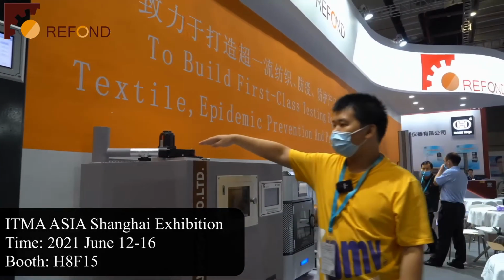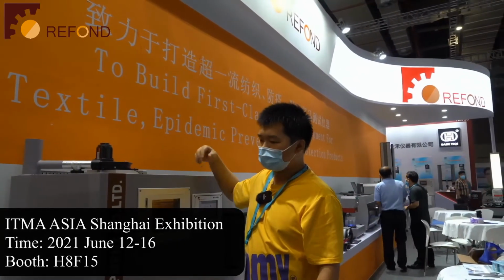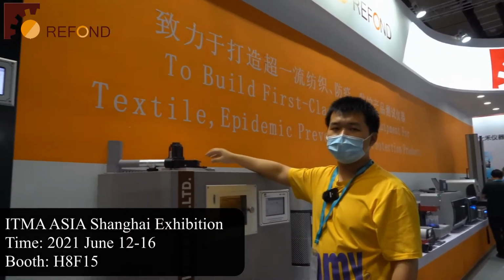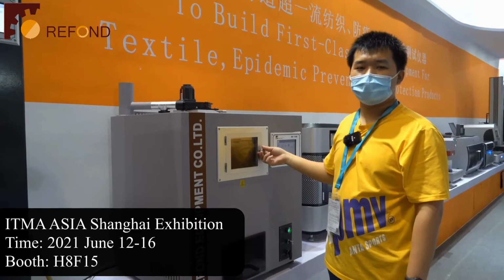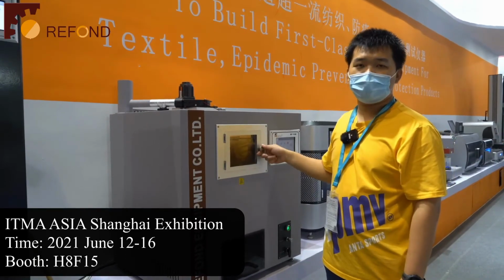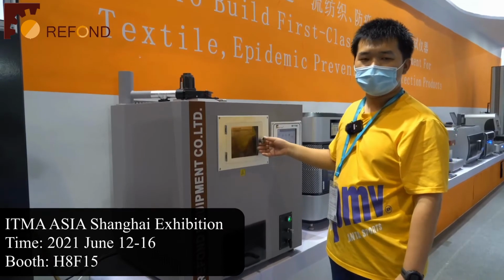And at the top of this machine, you will see a big exhaust fan. This exhaust fan will exhaust all the air out whenever you stop or pause the test. And this door is also magnetically locked after the test for a period of time. So this is to prevent the harmful gas inside from getting out accidentally if you stop the test.